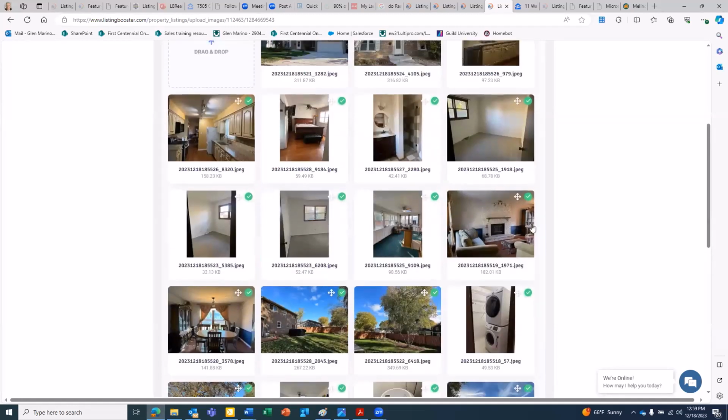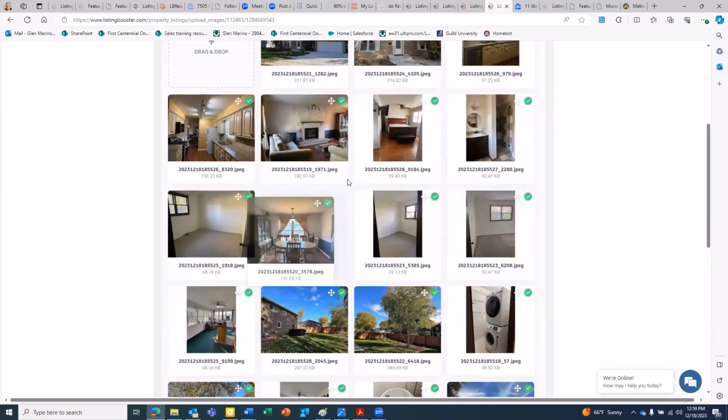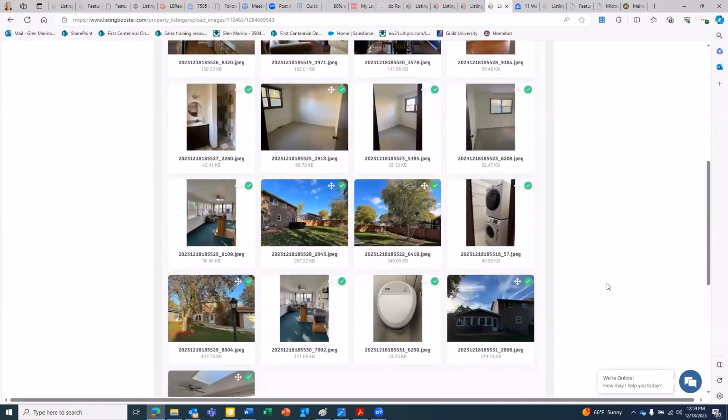Before I get to the bedrooms, this was their living, they had a nice fireplace in the family room. I'm going to put that after the kitchen. So I'm going to move that up after kitchen. And then they had a dining room. So I'm going to move that up after the fireplace. Master bedroom, and here's the other bedrooms. And then they had a kind of like a sunroom toward the back of the house.